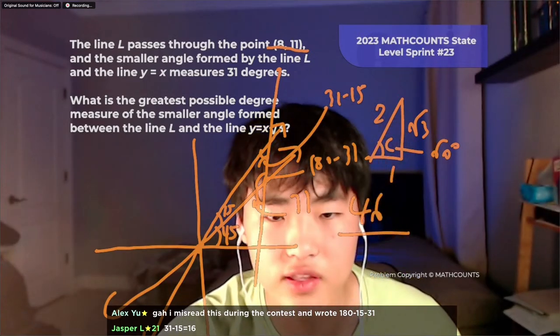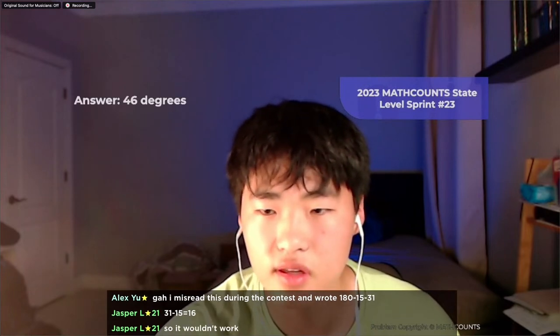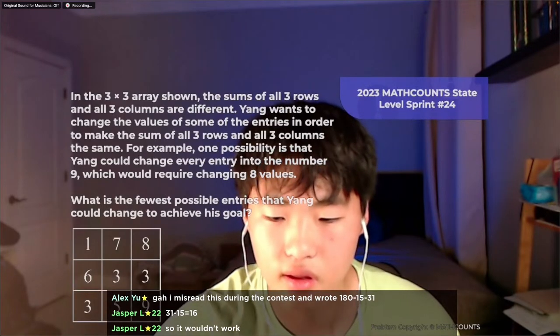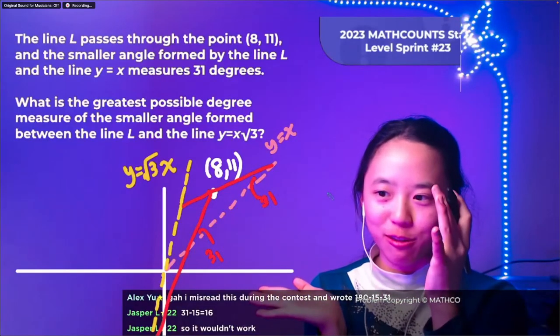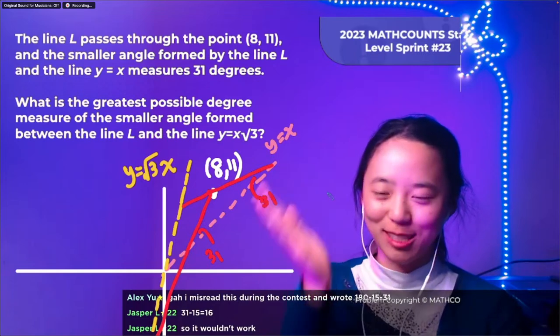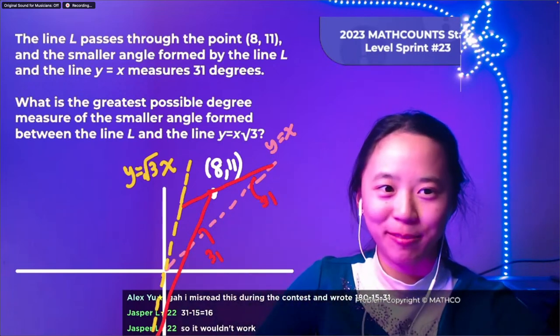Let's check. I mean, I already looked at it before, but let's check again. Okay, yep, it's 46 degrees. Great. Great job. This is another diagram of it with less explanation, but it's okay because Leo explained it fantastically.